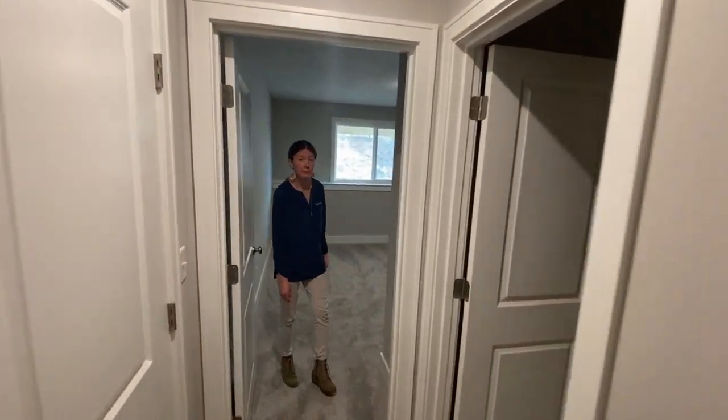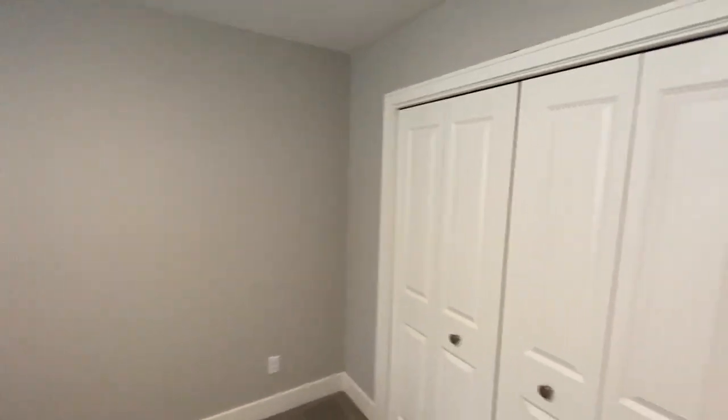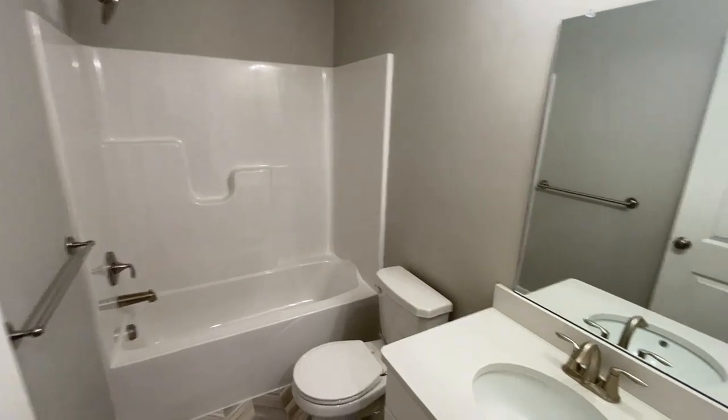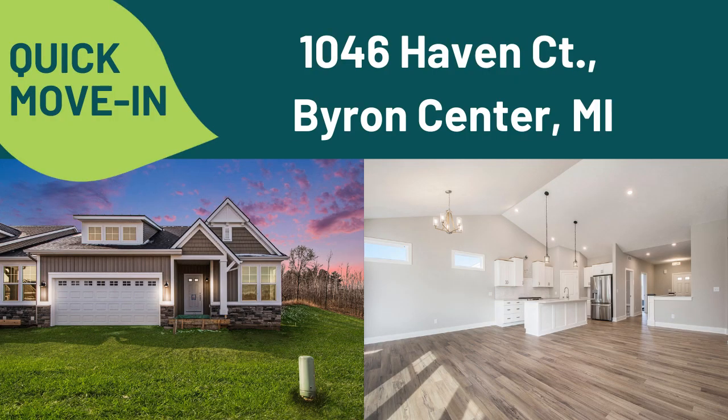There is an additional bedroom down here, and full bathroom. Come and get one of the last remaining lots out in Preservation Lakes.